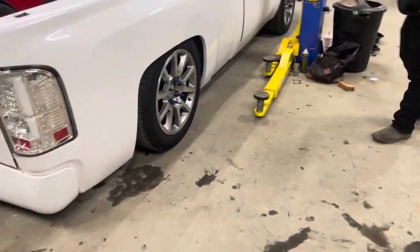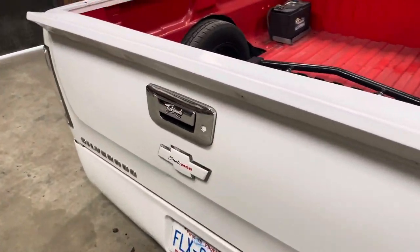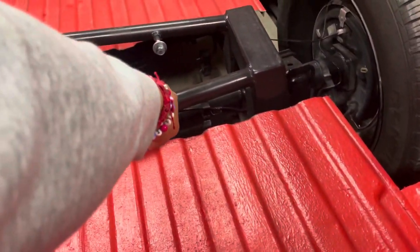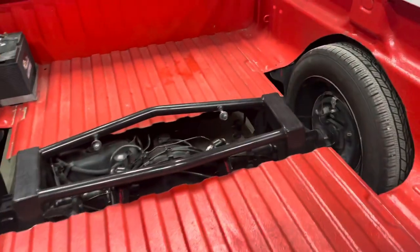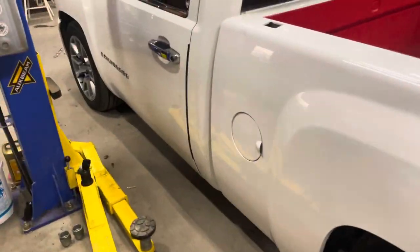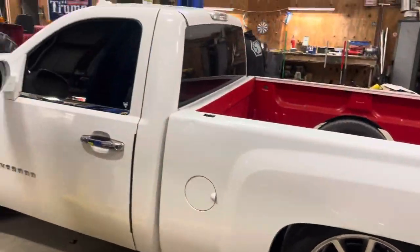I do got my tips, but I didn't bring them. I couldn't, because it was hitting right here. It wasn't going over my axle. Está pegando todo. But this is how it sounds, and I'll give you a before and after.